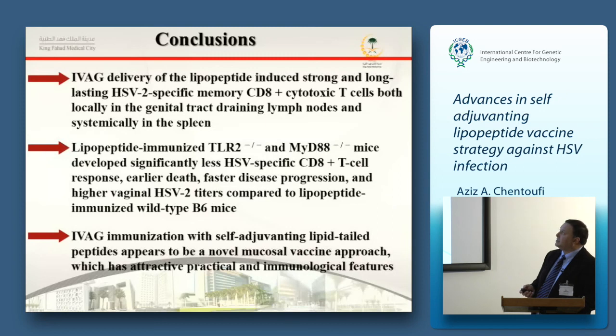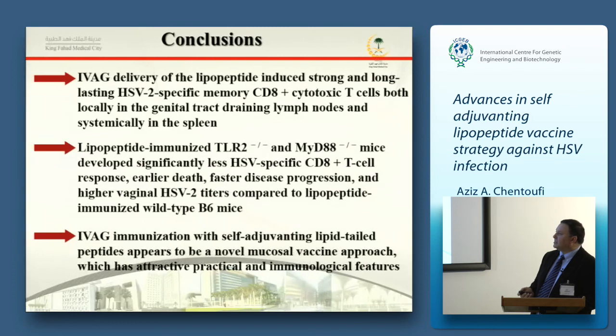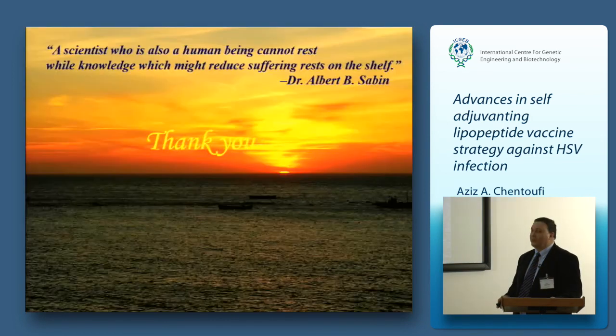Lipopeptide immunization is toll-like receptor and MyD88 dependent because of the antagonist for toll-like receptor 2, which is palmitic acid. And intravaginal immunization with self-adjuvanting lipopeptide appears to be a novel mucosal vaccine approach which has attractive practical and immunological features. Thank you very much.